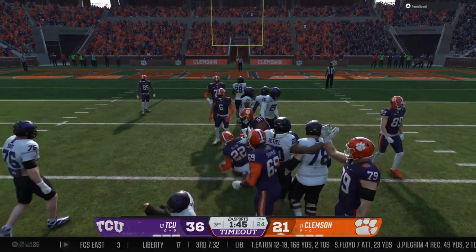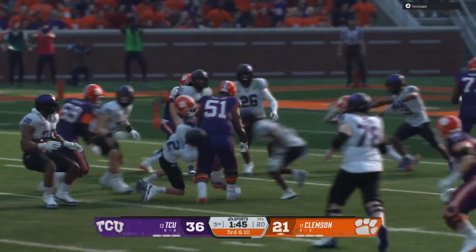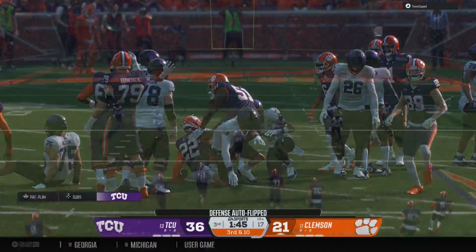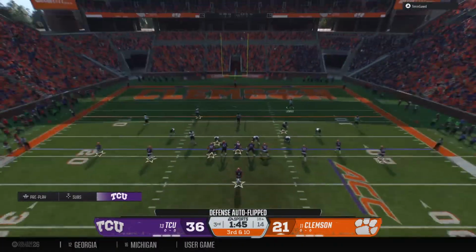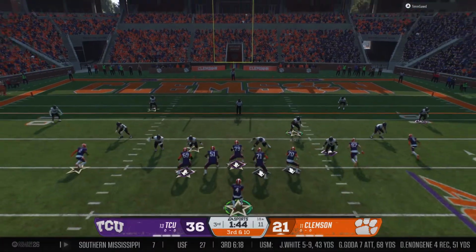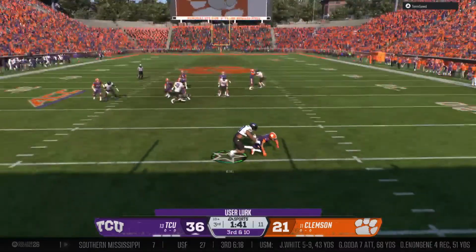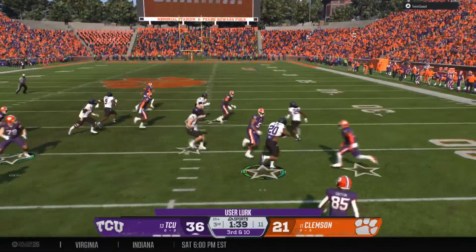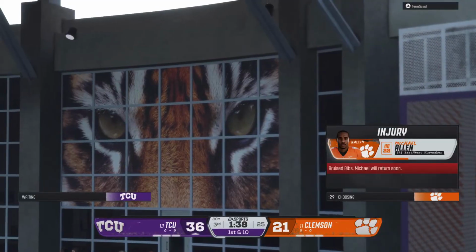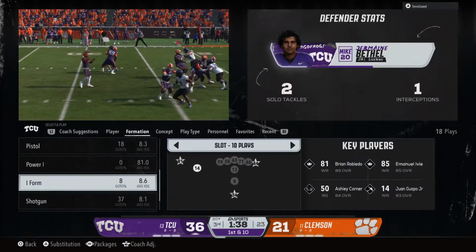Running behind those pads, he gets a couple before he's stopped at the 18. It'll be 3rd and long. From the gun, wants to pass. Picked off inside the 20, and they snuff out the threat. Nice pickup on the return, but more important, they got the takeaway, and now they're in business.